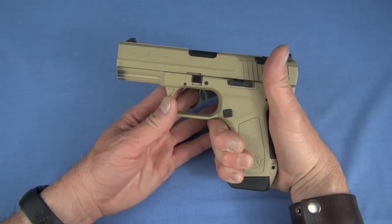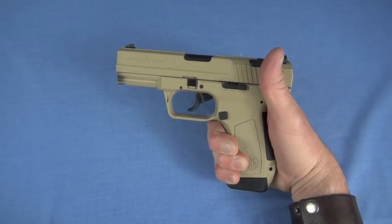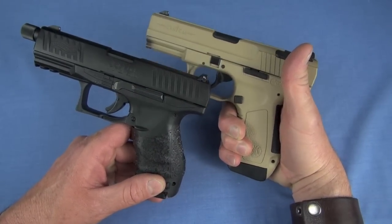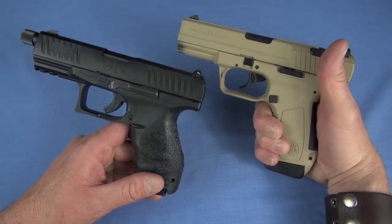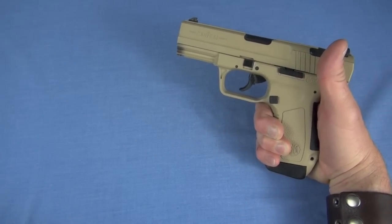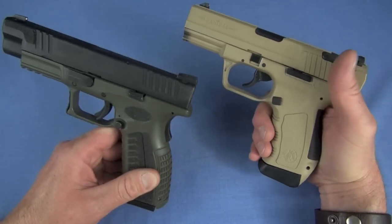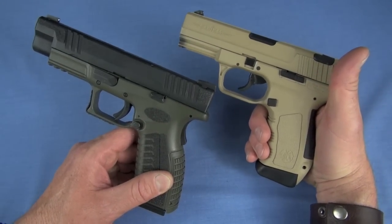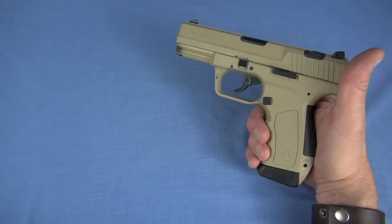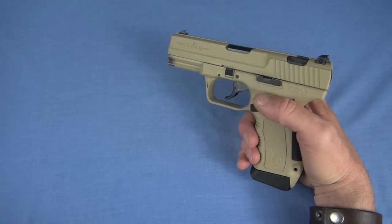I would say the grip as it feels in hand is outstanding. Almost, not quite, but almost as good as the PPQ. The PPQ still, for me, is just, oh man. That and the SIG P226 E2 series. Yeah, they excite me. This is not too far behind. It feels pretty similar to the XD, XDM. That's what it feels like. And I'm glad it doesn't have a paddle like the XD, XDM. Talking grip safety, actually.